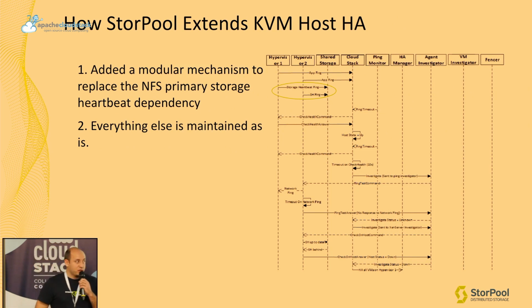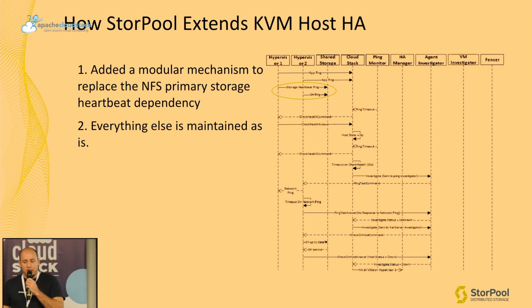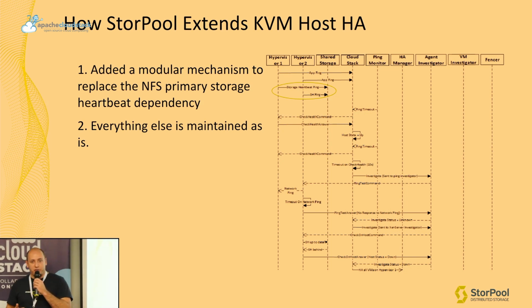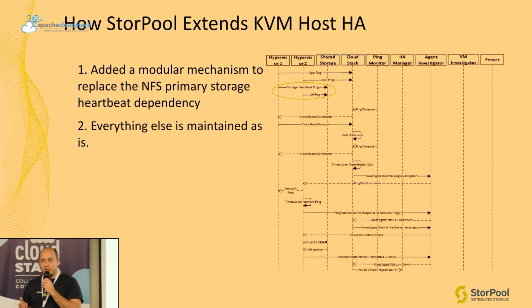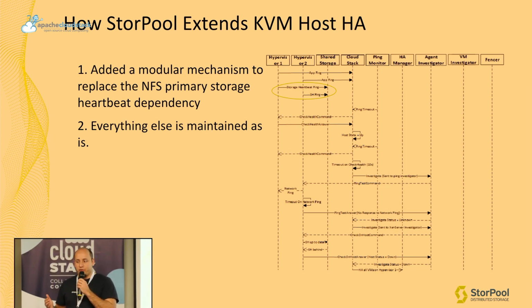What we did was fairly straightforward on the high level. We added a modular mechanism that lets you replace and plug in another storage solution instead of the NFS primary storage heartbeat dependency. So the heartbeat, that's part of the process, can be done with another storage solution with some kind of mechanism that the solution provides. And this is individual for each solution.